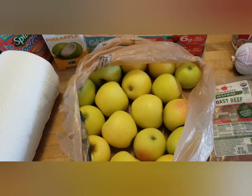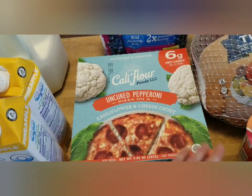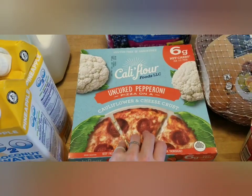There's a bag of apples, and my 2-year-old was helping me count them, so we were supposed to get 15, and I think there's a couple more than 15, but that's okay. She was loving it. She was giggling about it, the lady that was helping me. She gave me 2 of these cauliflower crust pizzas.